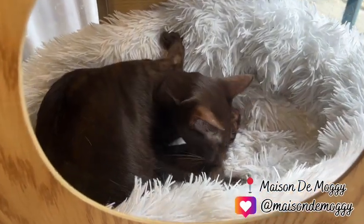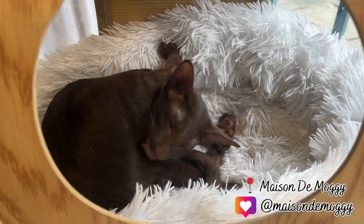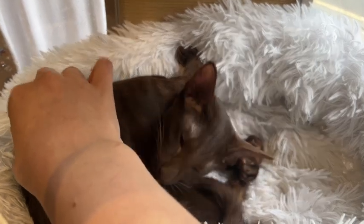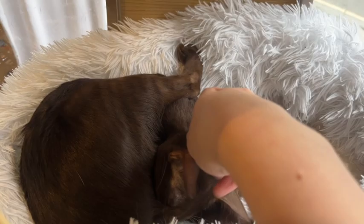I love cats. If you didn't know, I have a cat. Her name is River. Immediately, we knew we had to go, so we scanned their QR code on the door, and we made reservations for that evening. We ended day 6 with a visit to the cat cafe, Mason de Moggy. We had never planned to visit a cat cafe in Edinburgh, but honestly, it was the best thing we did on the entire trip, in my opinion.